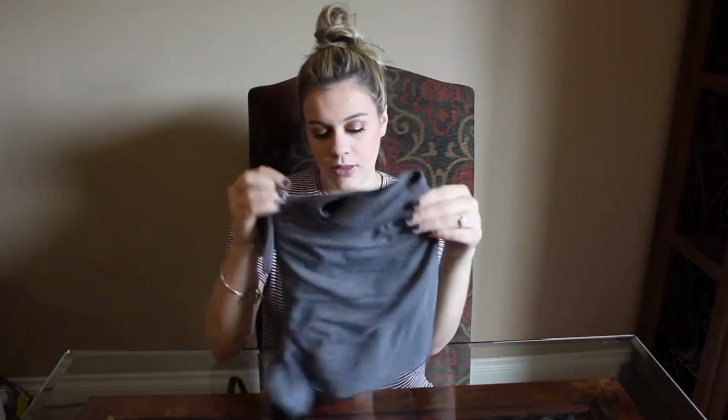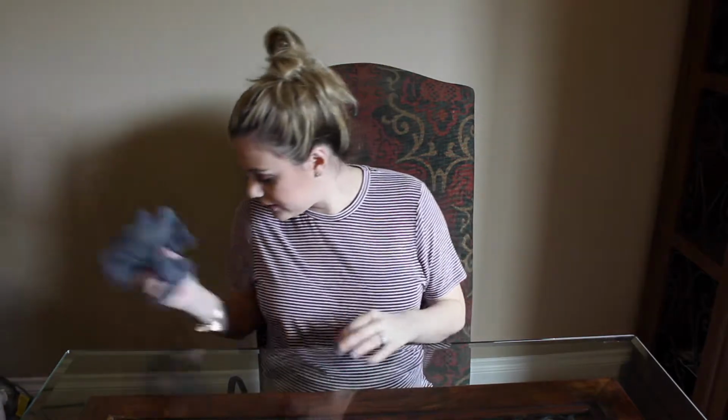Love these. They're loose. They're not going to be tight or anything. Another thing is I purchased a gowny, which is like a delivery gown. Some people are like, why? What a waste of money. But I did it because I want to feel pretty, which might sound vain.